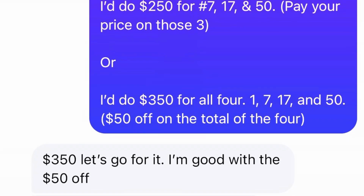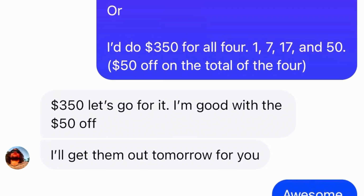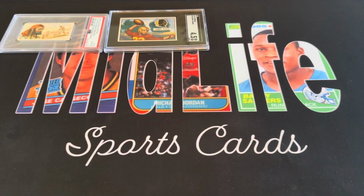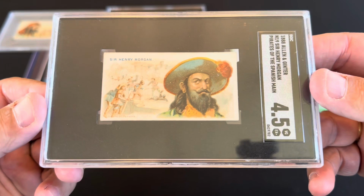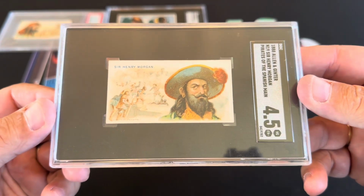And we kind of went back and forth. And so we ended up striking a deal on 4 more for, you can see there, $350. So what was included in that? Now, this is the Captain Morgan. Now, that's another one of the big cards in the set. This is in a 4.5.